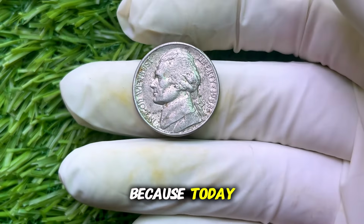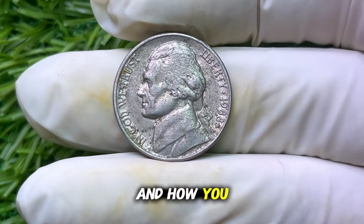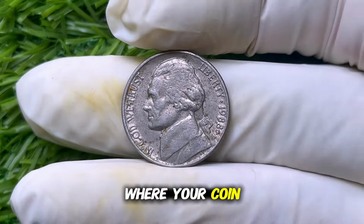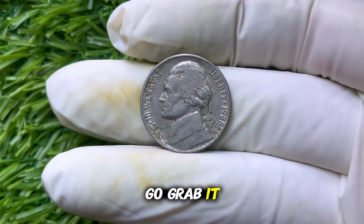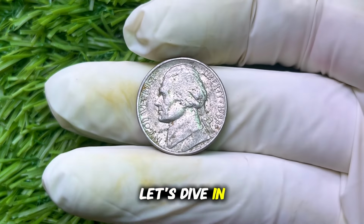Stick with me, because today, I'll reveal how to identify these rare coins, why they're worth so much, and how you can cash in before it's too late. But first, do you even know where your coin jar is? Go grab it, I'll wait. Okay, ready? Let's dive in.